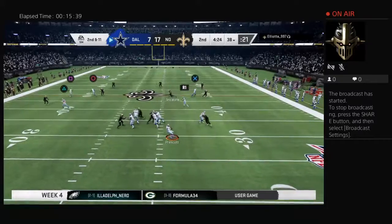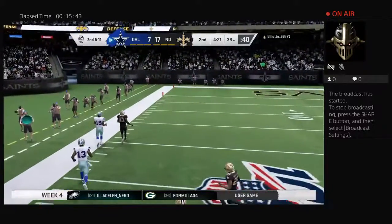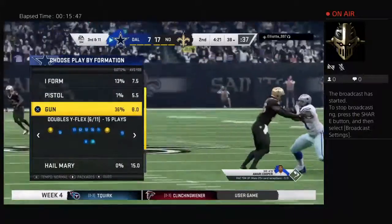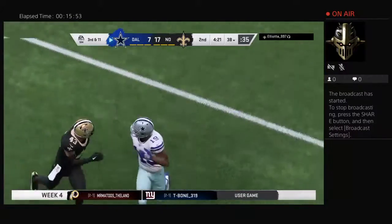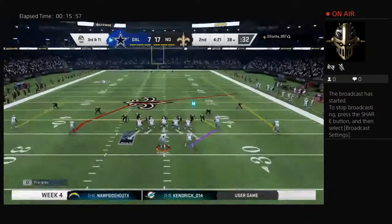On 2nd and 11 now. Prescott letting one fly deep for Cooper. And that's going to be incomplete. Good effort there trying to take a shot, but it's 3rd down. I know he wants to get his team back in the game, but a 50-50 ball right there that maybe was a little questionable. Yeah, he's pretty lucky to get that one back.